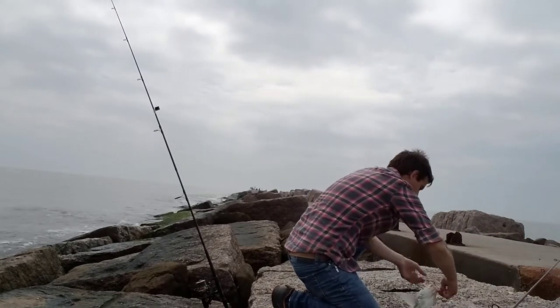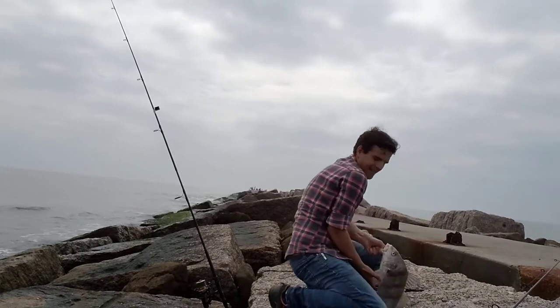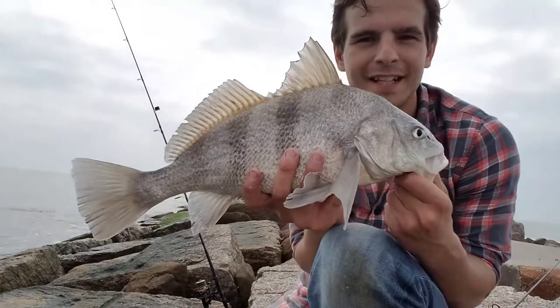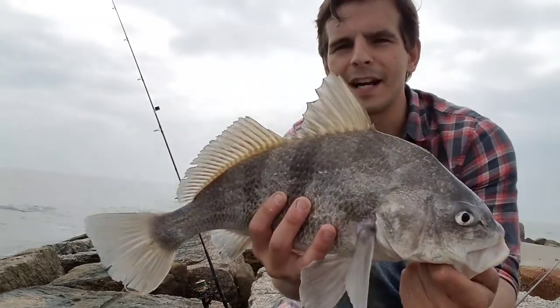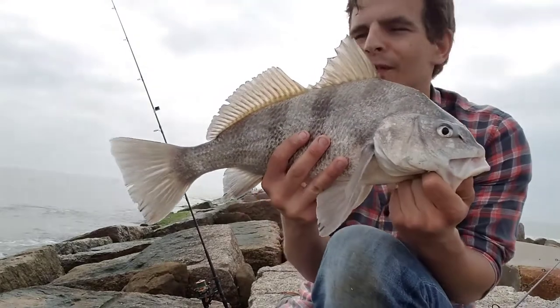Oh, beautiful fish. Woo. Check this out, guys. Big, beautiful black drum. Not as big as they get, but a lovely fish nonetheless. You know what it kind of reminds me of? In body shape and the dorsal fin and all that, it kind of reminds me of a buffalo a little bit. But wow, what a fish.